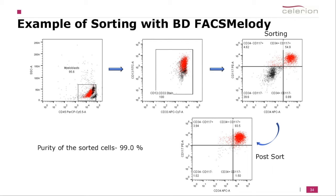In this example, the cells that we are sorting is represented in red color. So in the sorting image, you can see we are sorting 3 different quadrants, which is CD34 negative, CD117 positive, the left upper quadrant, the right upper quadrant represented by CD34 and CD117 double positive, the lower right quadrant represented by CD34 positive, CD117 negative. All 3 quadrants are sorted, and the double negative, which is the lower left quadrant, is not sorted.